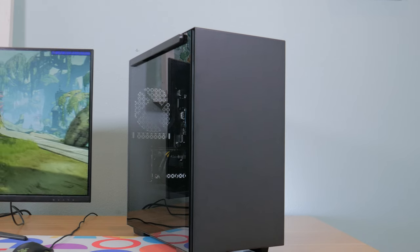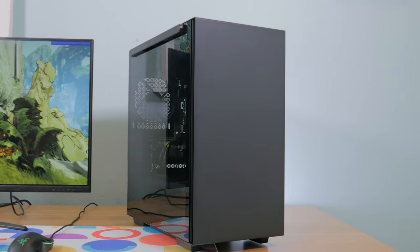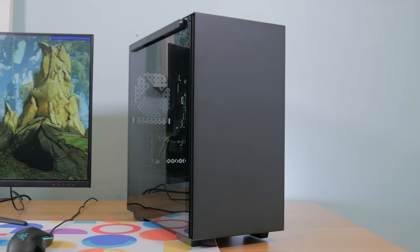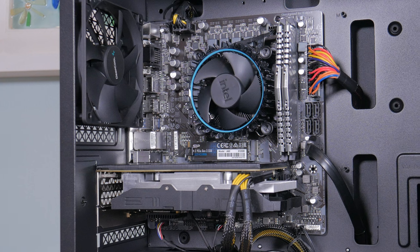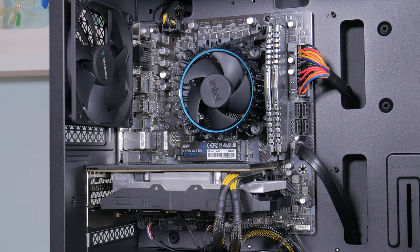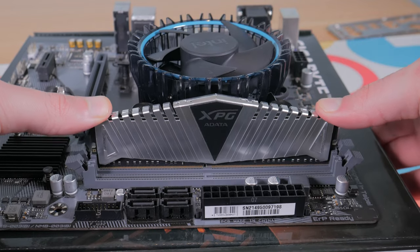This time the price point is $400, and for that price you're getting a very capable gaming PC with all new parts including a dedicated graphics card. This is going to be a full build guide, meaning I'm not only going to be showing you each of the parts and talking about why I picked them, but I'm also going to be showing you how to put everything together step by step.